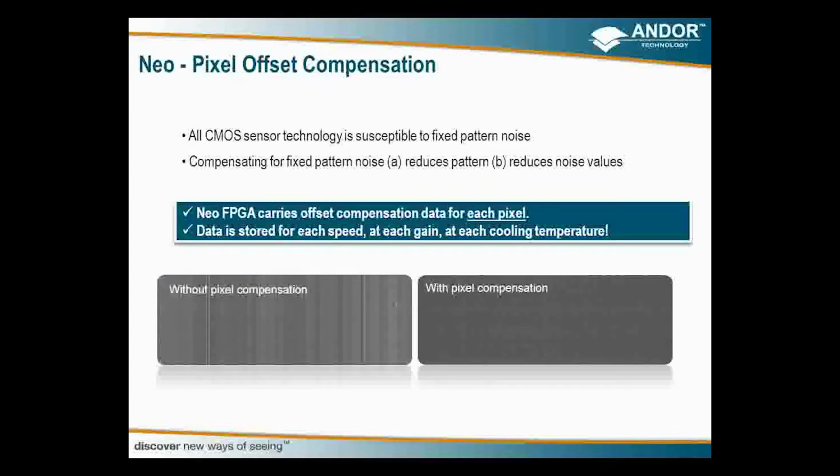So I'll just skip through, I'm conscious of time. I mentioned we're quite concerned about doing enough to clean up the image to make it more recognizable, let's say, when you compare to CCDs and EMCCDs. So with CMOS in general, you have to be very conscious of fixed pattern noise, much more than you would with CCDs. If you didn't apply real-time compensation in the intelligence of the camera itself, you would end up with quite a messy looking background, frankly.